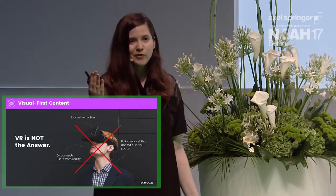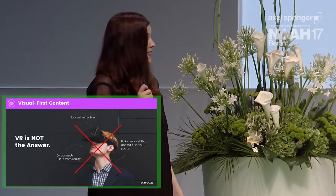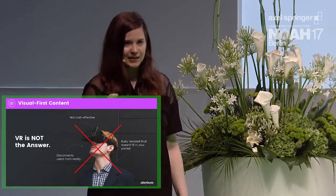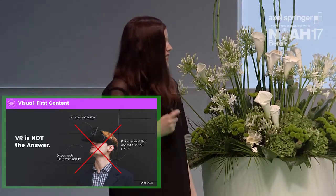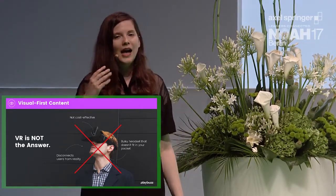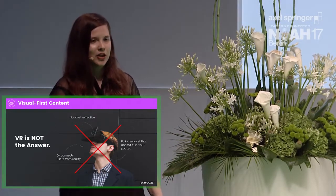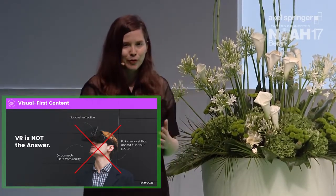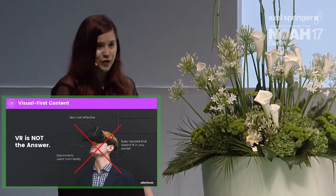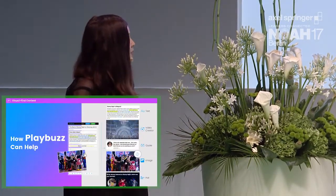And some of you may be thinking, is virtual reality the answer to that? And I want to say it's not yet, at least. Even though it's all the rage and all the big tech companies are investing in this technology, as it is today, publishers are not really able to have their users put on a headset and disconnect from reality every time they want to read a piece of news. Maybe it will be in the future, but today it's just not the best solution.